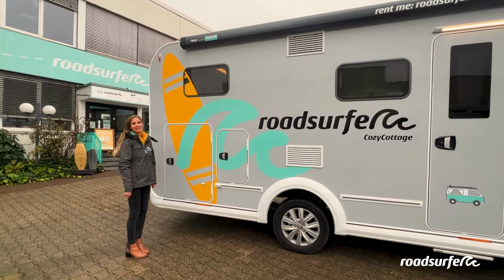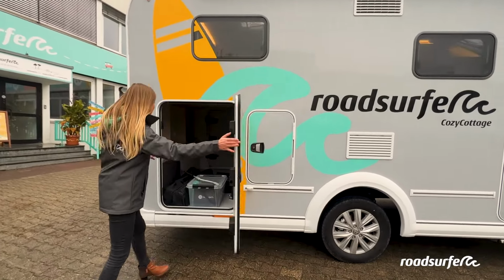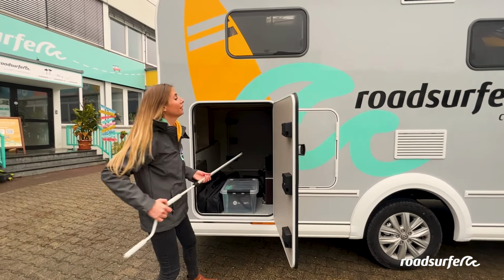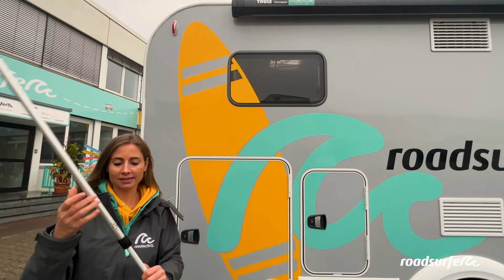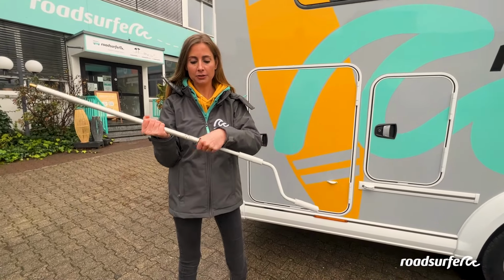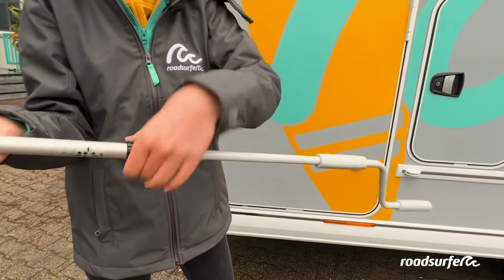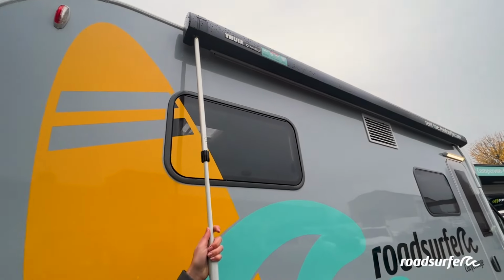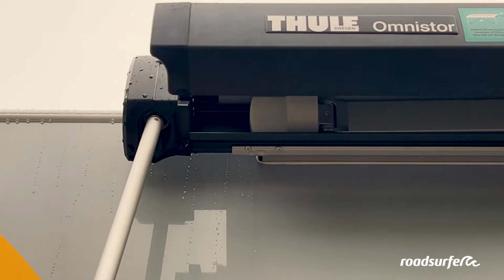Up here is the awning. To extend it, you will need a crank, which can be found in the boot. Since it is fairly high up, you can extend it here. Open it once, pull it out, and then close it again. Then put the crank into the fixture and start to crank. Then the awning should start to come out.